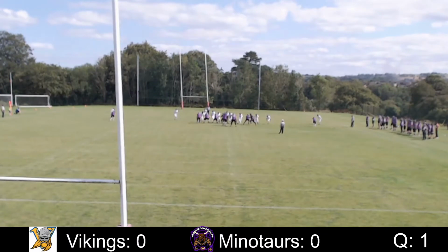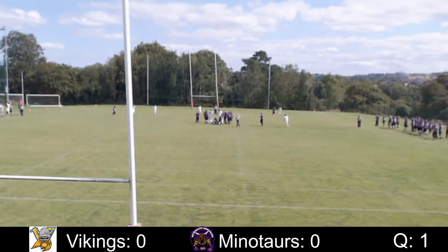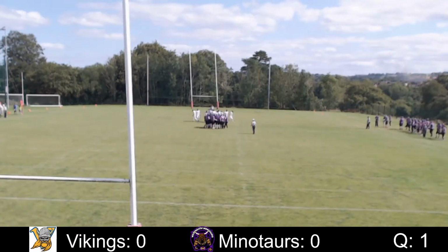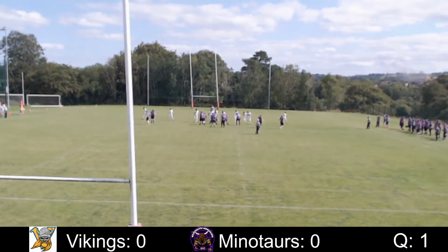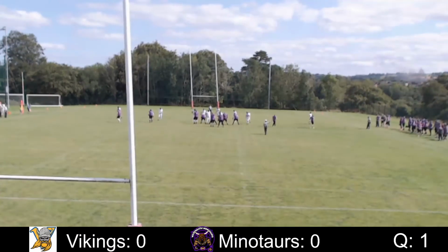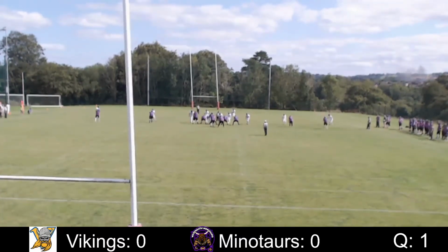Number 28, motion across again. We've got a pass. Oh, a sack. Huge sack from Rob Brown, it looks like, for the Minotaurs' offense. Glenn Carr in at D tackle.